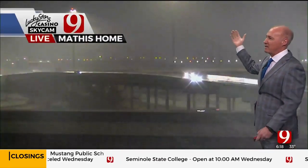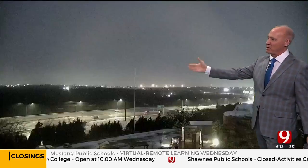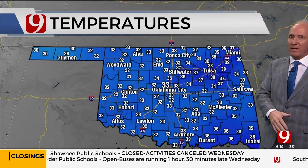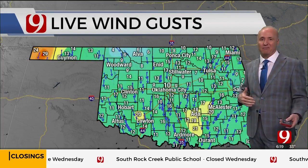And looking out across the city here, Mathis Brothers cam, Mathis Home cam, more of the same. More snow falling down in Norman. Roadways are okay, a lot of wet roads. There's some slush out there. 33 in Oklahoma City, 34 in Kingfisher, 32 in Byers, 32 in Shawnee. We're only going to drop to 30, but that'll be enough when the snow ends to give us what we're calling the refreeze coming up tonight, tomorrow morning, with those wet areas and those slushy areas becoming ice, okay?